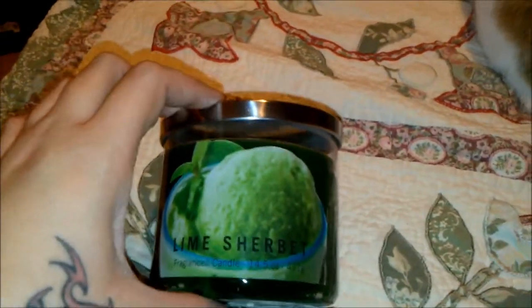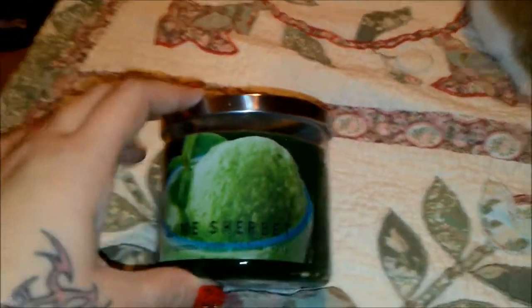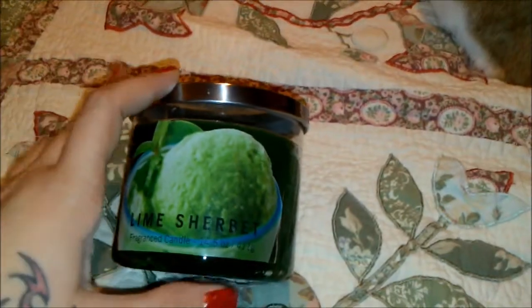The last thing I got was for my husband. And this is only found at Walmart, and it does not have a brand. So I just call them the picture candles from Walmart. And they come in this 14.5 ounce, the same size as the Bath & Body Works candles. These are $5. They also sell the 4 ounce, and those are $3.